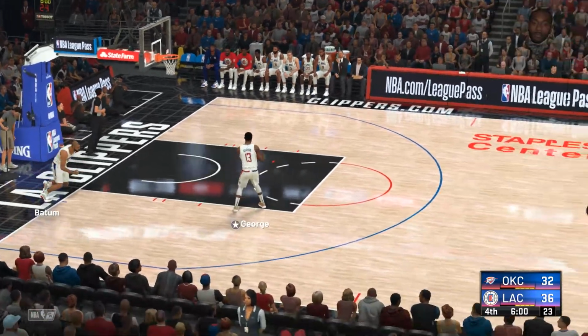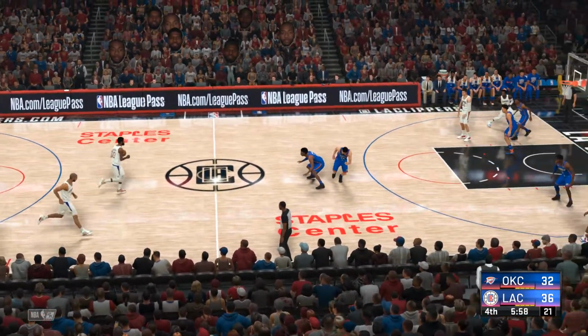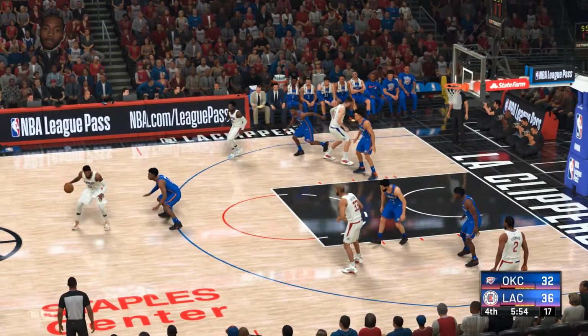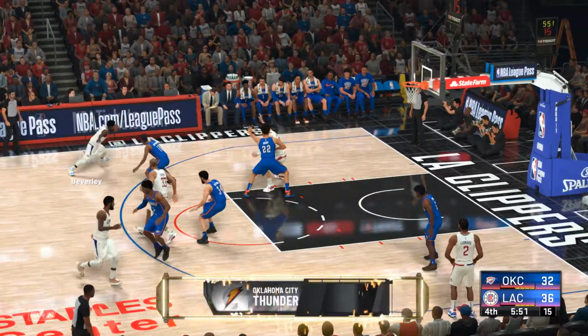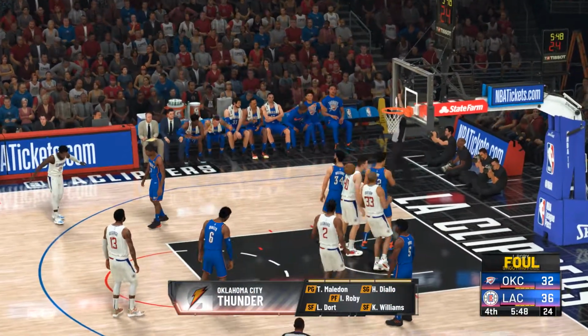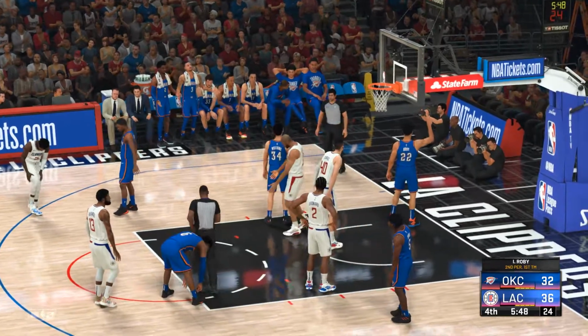And it's been a very competitive game so far as we get rolling here in quarter number 4. And Oklahoma City, looking who they've got to start the fourth quarter. They've got Maledon, Diallo out there with Williams, and it's Roby in at the center. And contact on the shot, so he'll be shooting free throws here.